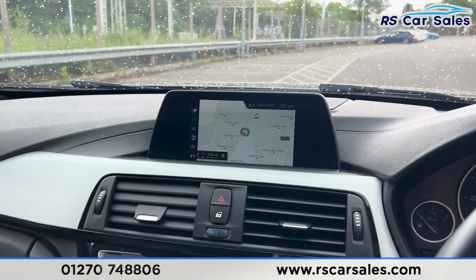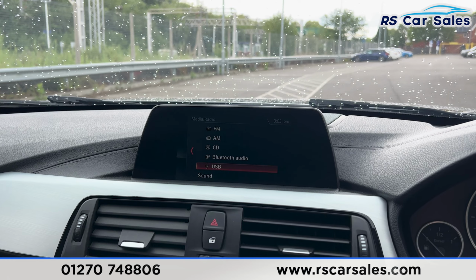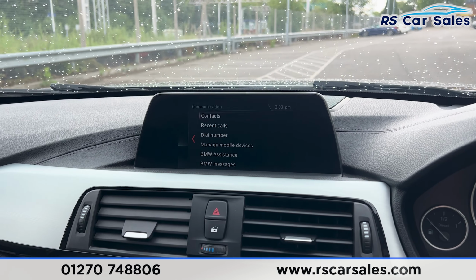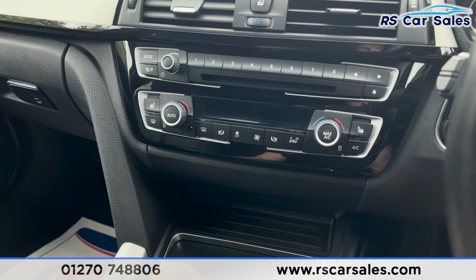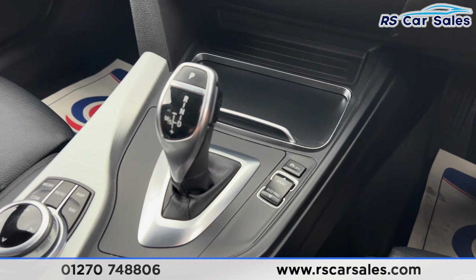So if you click onto the media, you find that we have the media just there for the DAB radio. We also have the USB, the CD player and the Bluetooth audio. We have the phone connectivity just there. Further down you find we have the climate control, we have the ice cold air conditioning, heated seats on either side. We also have the automatic gearbox, you have the different drive mode buttons just down there.